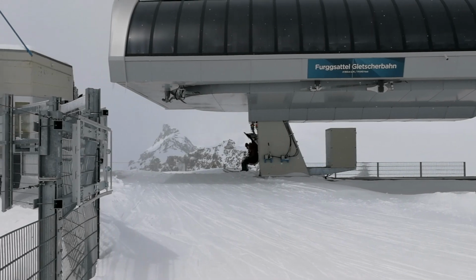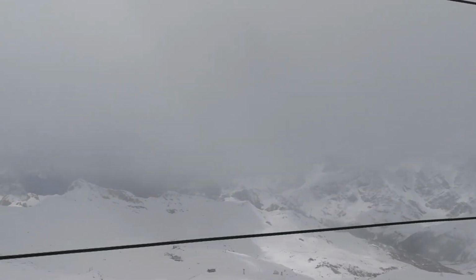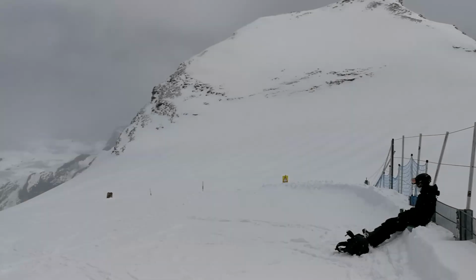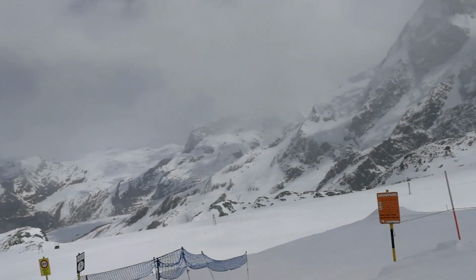one of the glaciers. There is Italy. There's the cable car station Trevigno. They try to film here. Go into the snow park.